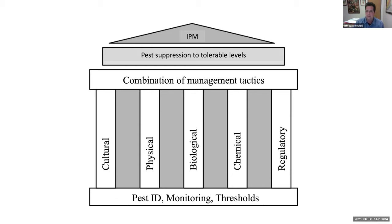So the management tactics we're going to talk about are cultural, physical, biological, chemical. So that's just one tool in your belt, and regulatory. So these are the five sort of pillars of integrated pest management. So we're also going to really look at pest ID. This is super important. Monitoring goes with that. And then threshold, which I just mentioned, that's sort of the trigger where you have to really do something.